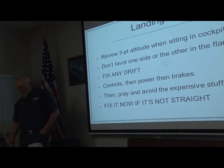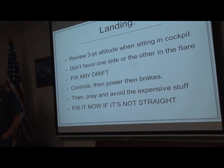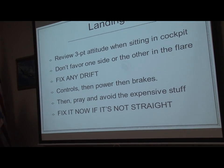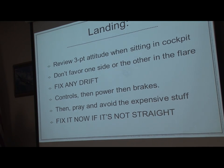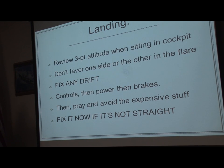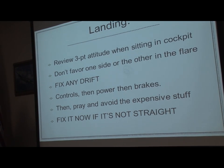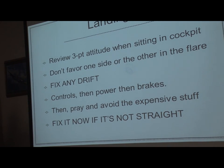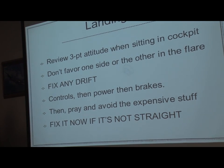Points that were made this morning: don't favor one side or the other in the flare. Keep the airplane going down the center of the runway. Do what you have to do to correct the drift prior to touchdown. If you land the airplane with a side load, you're just asking for a ground loop situation to develop. In this airplane, if the ground loop situation does develop, it's usually going to happen fast. And if you haven't already caught on to that early and started your correction, you will experience a ground loop.